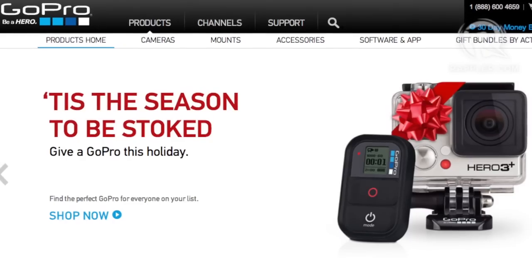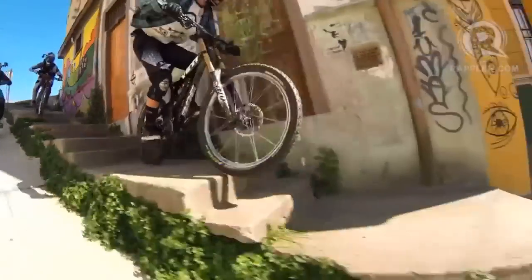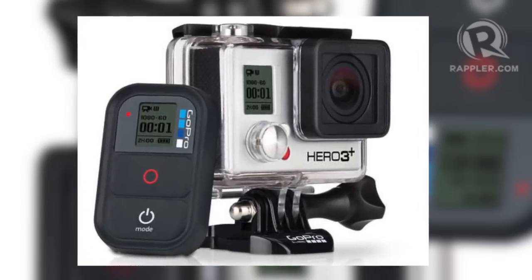Abe Olandres, the man behind YugaTech.com, suggests the GoPro for the outdoorsy person. He says it's perfect for those who love to bike, run, surf, and dive. It's the sport camera to bring along. He adds it's so tiny, you won't notice it's there.